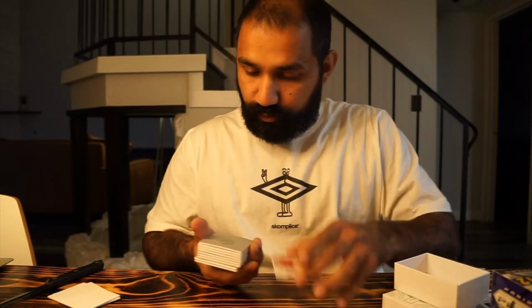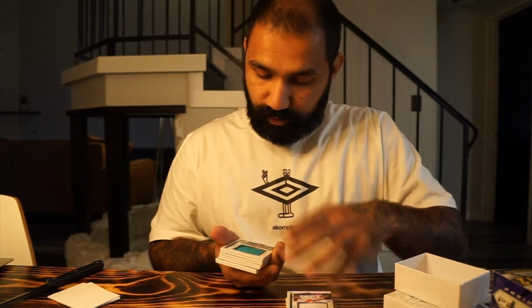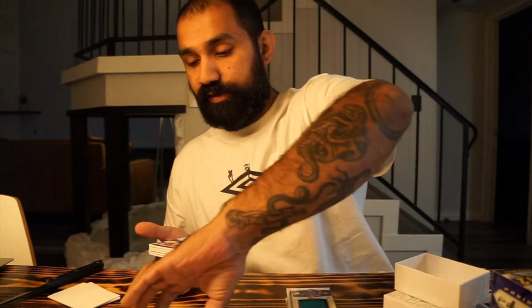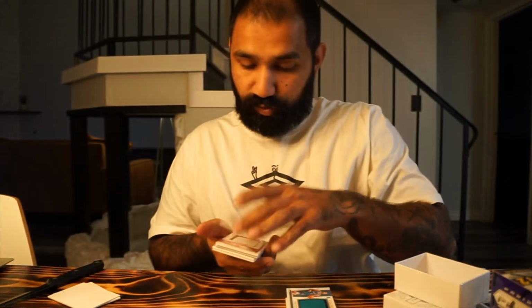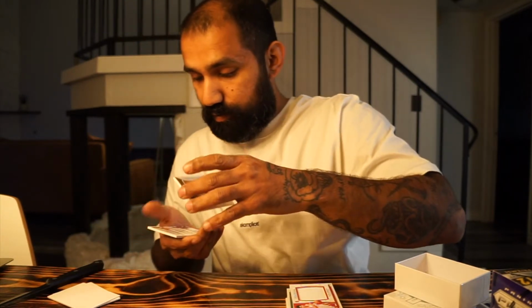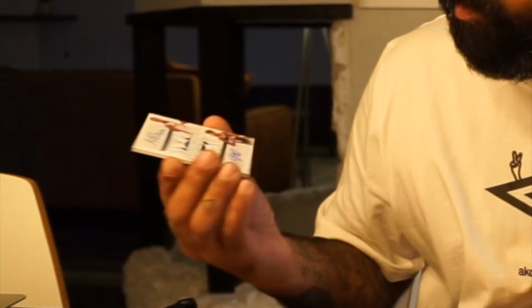Okay. John Collins. Printing plate of Grant Hill. Bones Highland. James Booknight. Jaden Springer. I mean, that's a sick fucking patch, but not necessarily the rookie you want. Chris Duarte. Cool. Trey Mann. Gary Payton. Whoa. What you got? That's cool. Dual autos. Shai Gilgeous. And Nikhil. Nice.